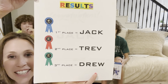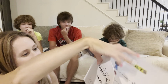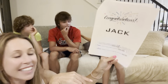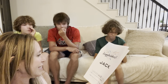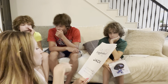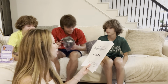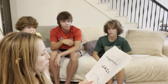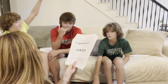Jack got first, Trevor got second, and Drew got third. Jack's a great brother. Congratulations to Jack. It says, for contest number one, congratulations to Jack, who finished in first place and gets to choose the first prize. So you get to pick which one of those you want first. And he said you put the goat beside Tim Duncan's name, and he really liked that. He's the goat, bro. Trevor came in second place and got a score of 98. So you choose second.